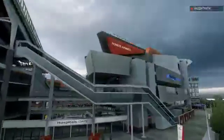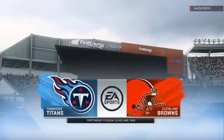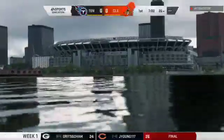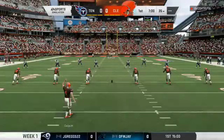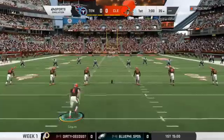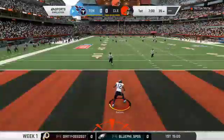And, Coach, we come at you from the shores of Lake Erie. EA Sports has the coverage of the NFL from First Energy Stadium here in Cleveland, Ohio. The folks here in Cleveland, even though all the down years, have never stopped supporting their hometown guys, and we got evidence of that a moment ago as the Browns made their entrance. They are ready to do battle with Marcus Mariota and the Tennessee Titans.